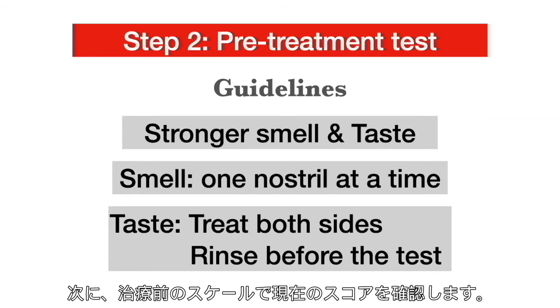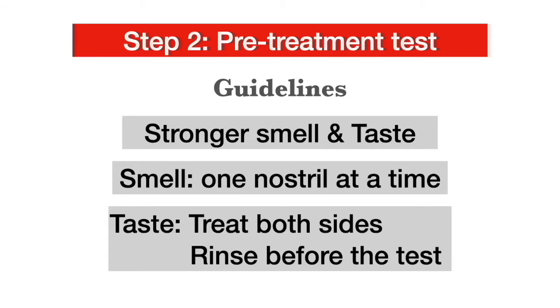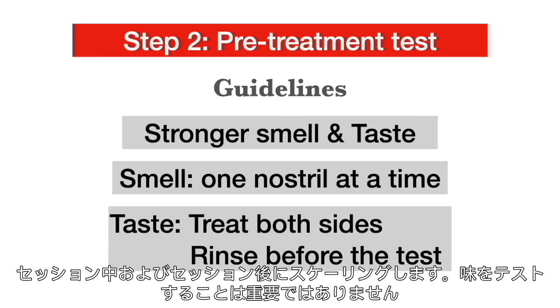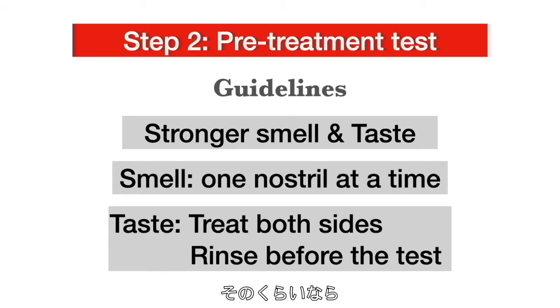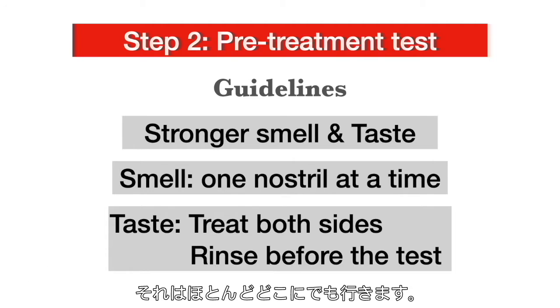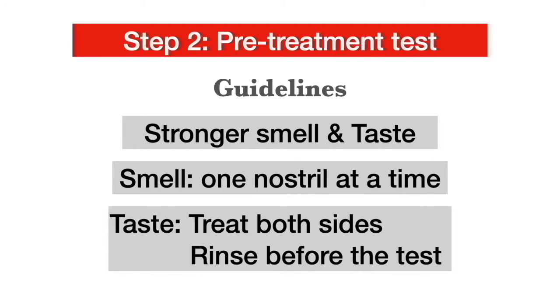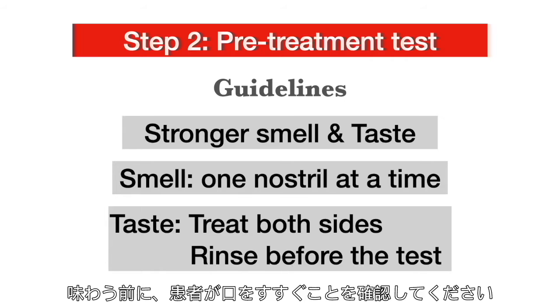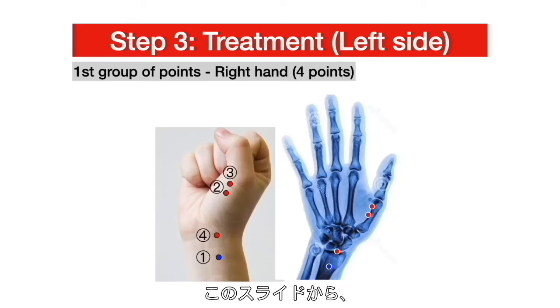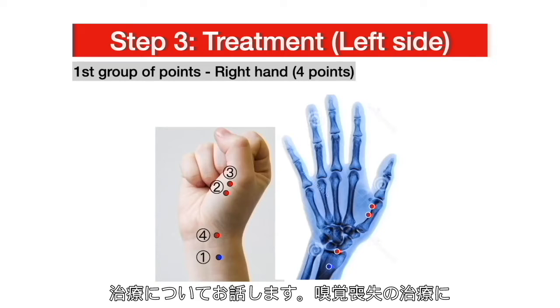Then, see their current score on the scale before treatment, so both practitioners and patients can see the score sliding on the scale during and after the session. Testing the taste doesn't matter that much if we treat one or both sides because whatever you put in the mouth, it pretty much goes everywhere. Just make sure the patient rinses their mouths before tasting anything in an upright position to reduce the risk of choking.